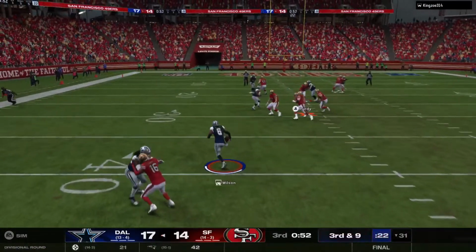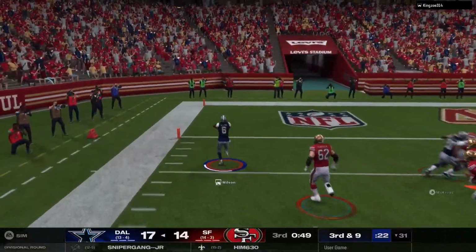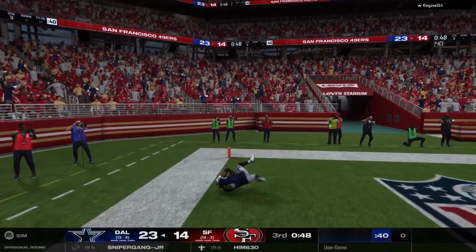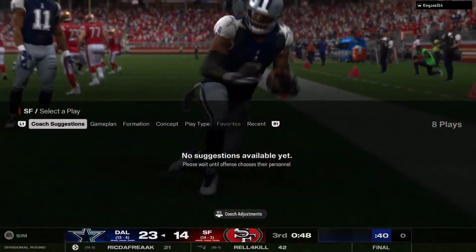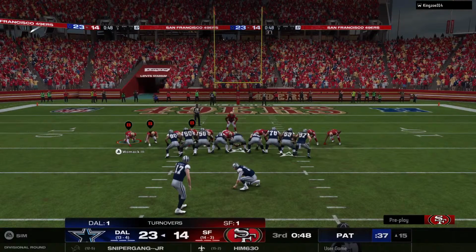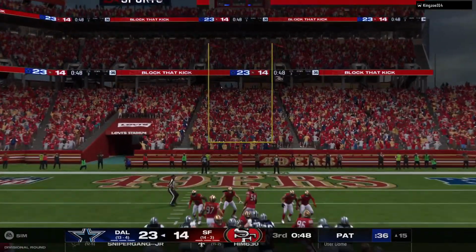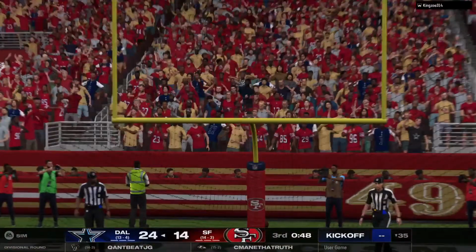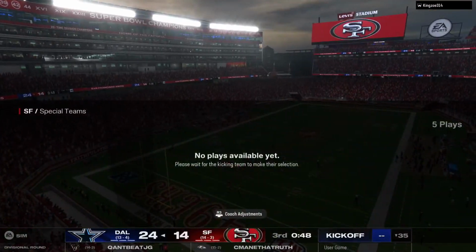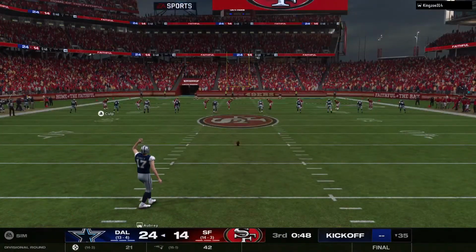All right, rifles one. That's going to be intercepted. He may go. And he takes this one back into the end zone, and the Cowboy defense has a touchdown. Aubrey now for the point after. And his guys will take a 10-point lead. Next to score, Cowboys 24, 49ers 14.